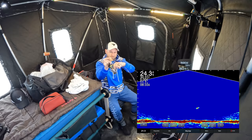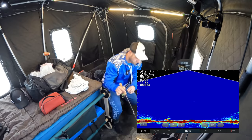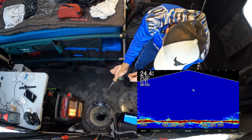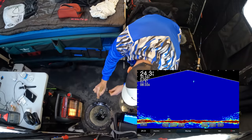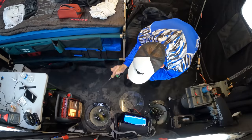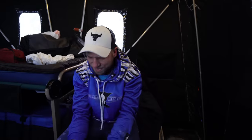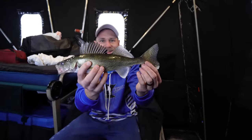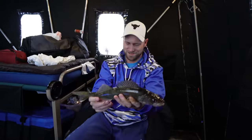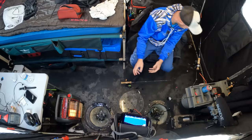Got him. Pink guy did it again. Nice walleye, huh? 15 inches to start the day. First time just sat down, started jigging. We'll let her go back, a little small.